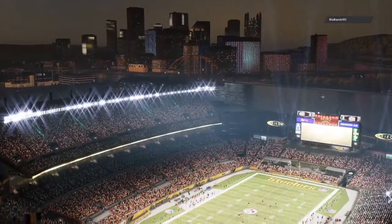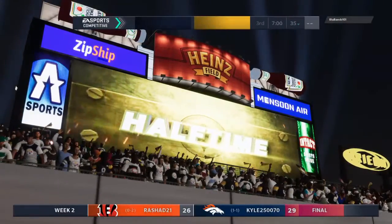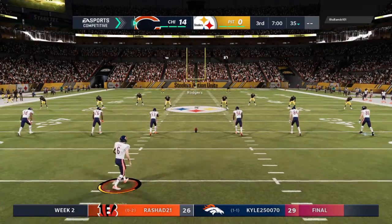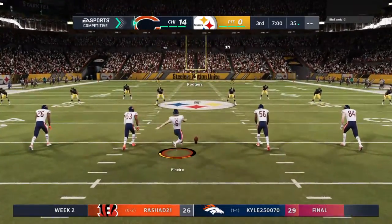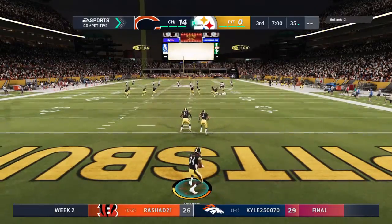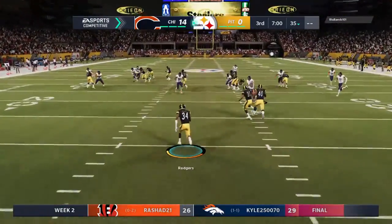As we'll head down to Orlando, that's where we find our man Jonathan Coachman at our EA Sports Halftime Report. Coach, the Steelers going to get the football first here, trailing on the scoreboard as we are back underway on EA Sports. Taken about 7 yards deep.